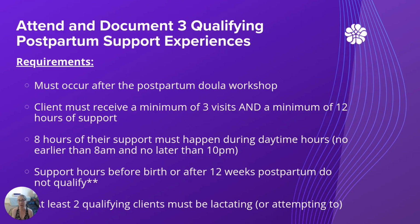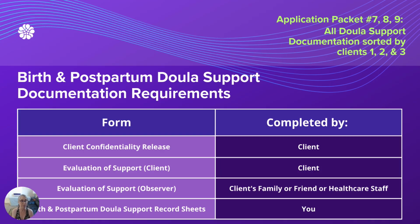At least 2 of your clients must be either lactating and giving their human milk to their babies or trying to during your support time. In order to document your client experiences, you're going to have your clients each sign a confidentiality release. And then you'll need an evaluation of support filled out by your client for both birth and postpartum, and an evaluation of support by an observer, either the client's family, friend, healthcare staff, case manager, somebody who was there and present while you were providing support and can fill that out for you.